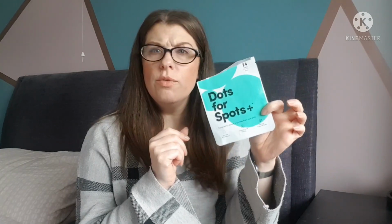It stops me picking at them and making them 10 times worse, and it also helps with healing of the pimple. And yeah, I've bought these quite a few times. Again, available on Amazon, really reasonable price. And how many do we get in here? 24, which I don't get an awful lot of breakouts, so these last me quite a long time. But I have another packet. I always have a packet ready for backup, so I've got them just in case I ever need them.